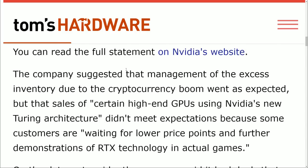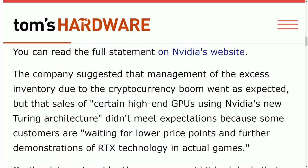The company suggested that management of the excess inventory due to the cryptocurrency boom is expected, sure thing. This is the part where I know I'm not supposed to give my opinion. He said that certain high-end GPUs using Nvidia's new Turing architecture didn't meet expectations because some customers are waiting for lower price points and further demonstration of RTX technology in actual games.